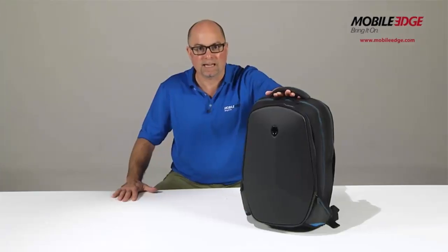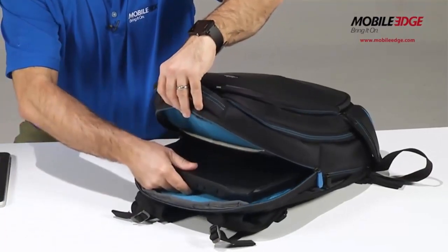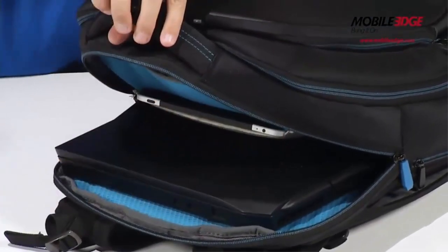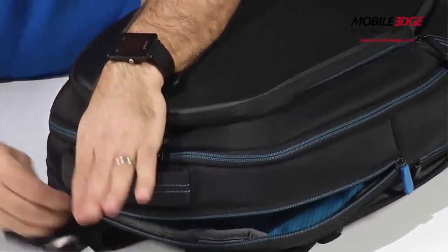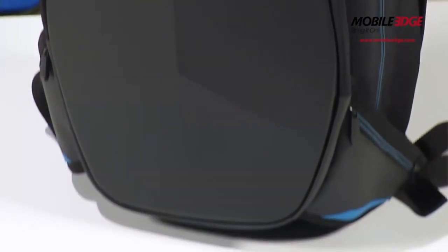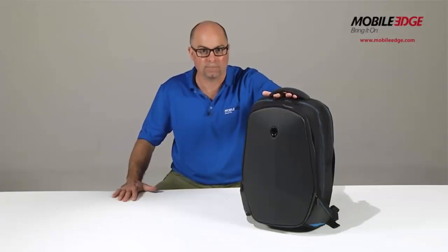The Alienware Vindicator 2.0 backpack boasts rugged ballistic nylon and molded EVA exterior materials with room in its three main compartments perfectly sized for the Gen 2 Alienware laptops and your related accessories and personal gear. Rugged ballistic nylon and molded EVA exterior and weather-resistant non-slip base for added protection.